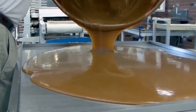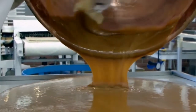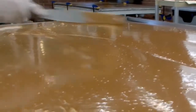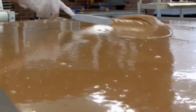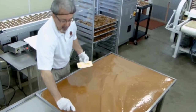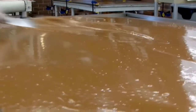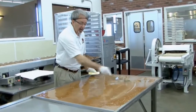This caramel was just cooked and poured out on this water-jacketed table, and it just needs to sit here. Then I'm just straightening it out, flattening it out, so it's nice and even, because in about 30 minutes it's going to be set up to room temperature where we can then cut it. And we'll also run cold water underneath to actually make it colder than room temperature.